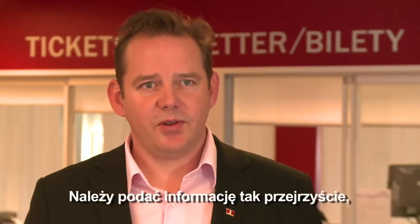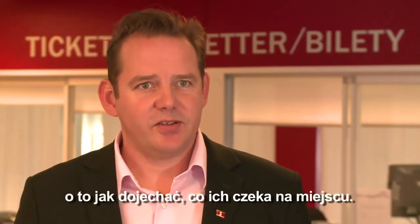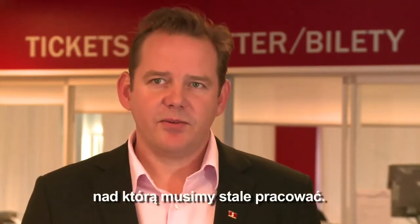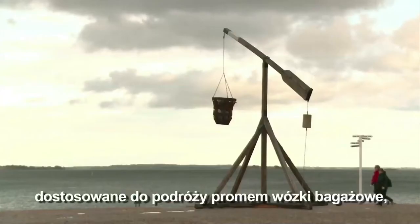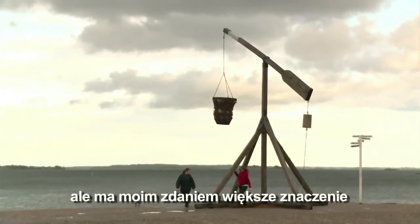So make it as smooth and simple as possible for people to travel without any worries about how to get there and what will happen then. So the information, I think, is one thing that we need to work on continuously. The other is maybe this trolley project. It sounds like a kind of a silly project maybe, but I think it has bigger values than we see.